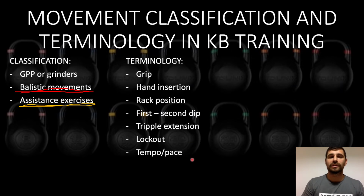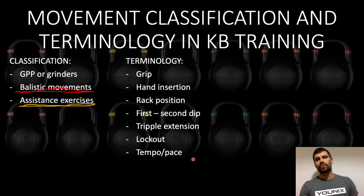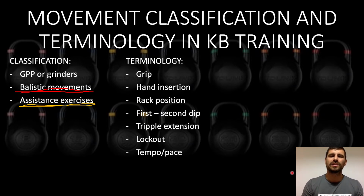When we talk about tempo or pace in kettlebells, we talk about how many repetitions per minute you do. So when you're doing swings, you cannot pace yourself because there is no rest position. You can only swing it up and swing it down. So in swings, you will do approximately between 31 and 33 reps in a minute if you do it correctly.